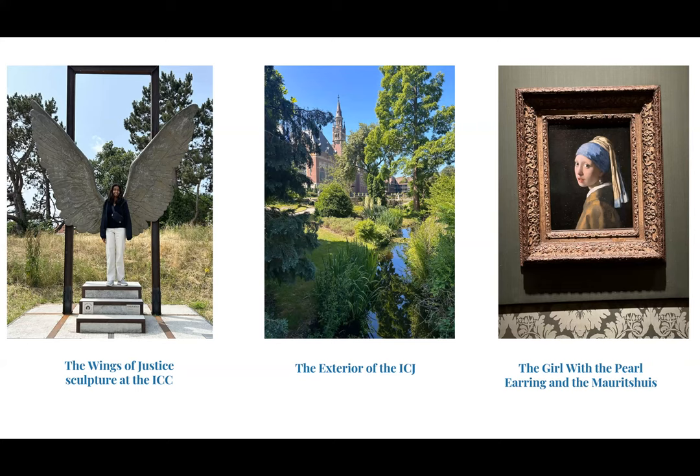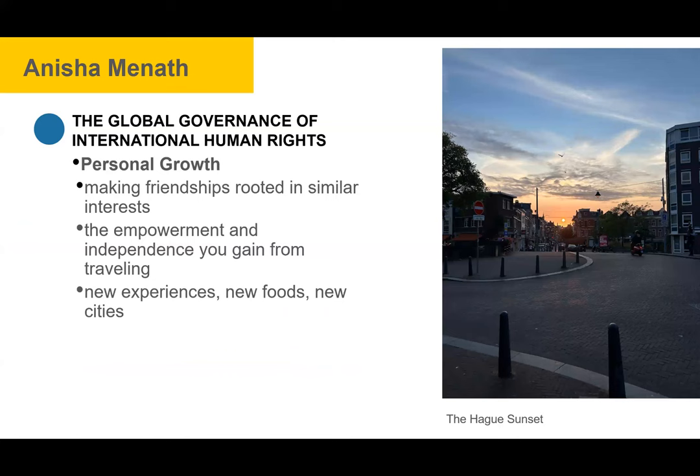So I also grew a lot personally as well. I think it was very empowering to be able to travel on my own, to plan where I'm going to go eat and what I'm going to go do, while making friendships rooted in similar interests. So pretty much every day after class, I was able to hop on a train and explore a new part of the Netherlands, and get more familiar with my host city, The Hague, which houses so much culture, from museums to food to gardens.